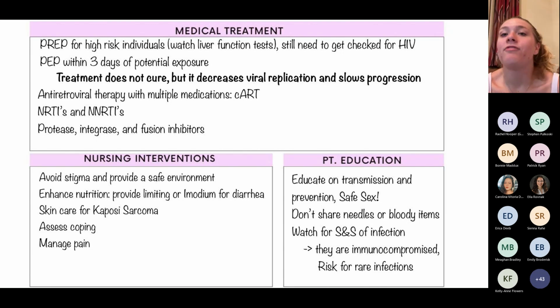Okay. And then finally, we've got our quote unquote treatment. The goal of treatment is to reduce the viral load and increase our CD4 levels, but there is currently no cure. Okay. You'll learn about them in Pharm, but it's going to be our CART, our NRTIs, NNRTIs, things like that.